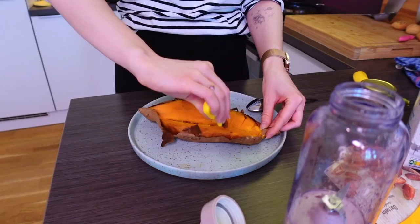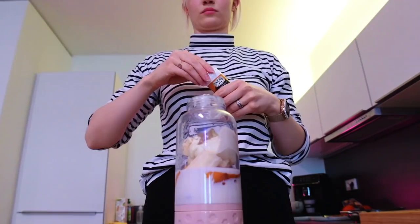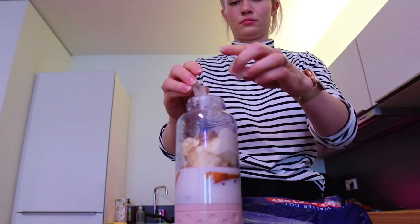Ooh, look at this. Looks so good. Also got myself this little mixer. It's really convenient for making smoothies and soups and dressings and all that stuff. Let's see how it goes.